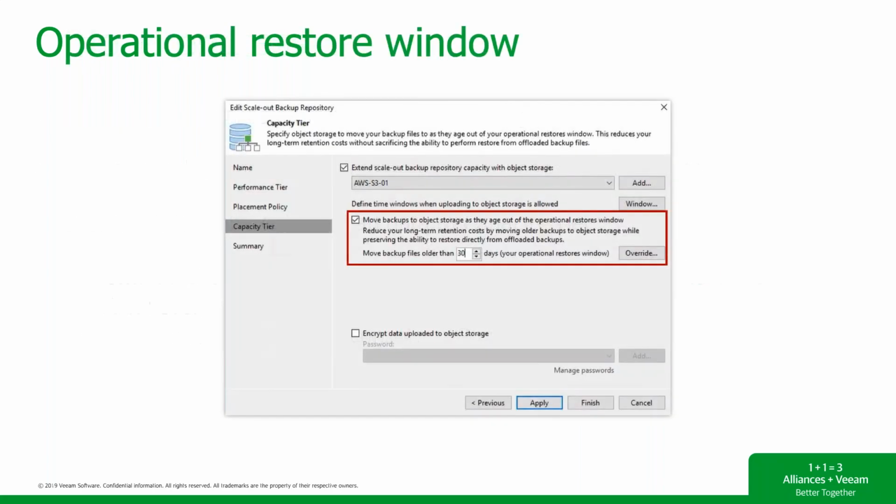So I spoke a minute ago of moving. This is part of the setup of it. So this is when you're setting up a scale-out backup repository. Here's the checkbox that you can select to say, okay, I want to extend it or move this data off to object storage. And then you can say, okay, I want anything older than 30 days or anything under 30 days or under 7 days or whatever.